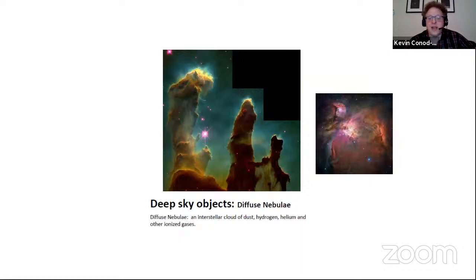Of course, nebulas are very popular. When you open an astronomy book, there are always lots of big, colorful pictures of nebulas. And we're fortunate that right now we have the Orion Nebula visible, and the Sword of Orion. On the right-hand side, you've got a little image there of Orion. And that's probably one of the most popular deep sky objects in the sky.